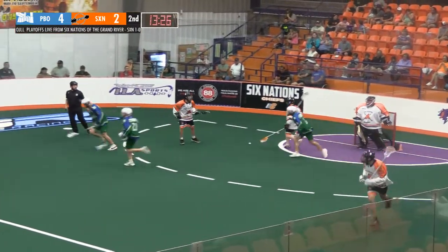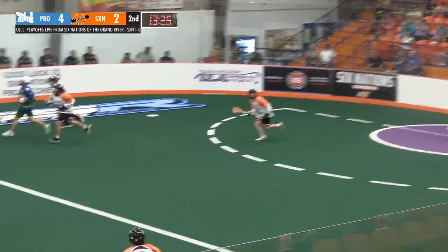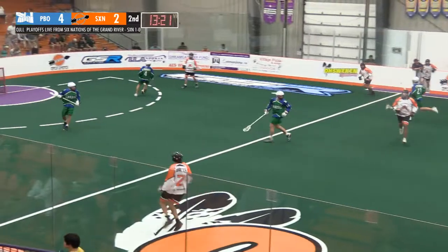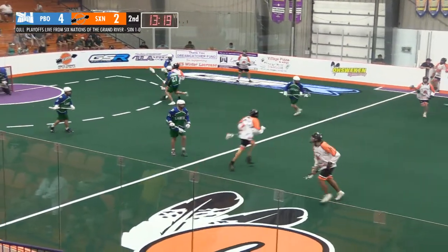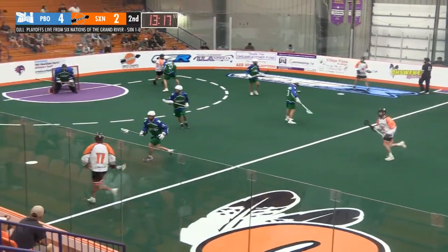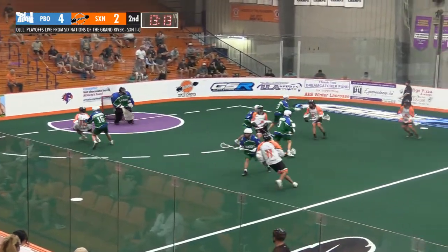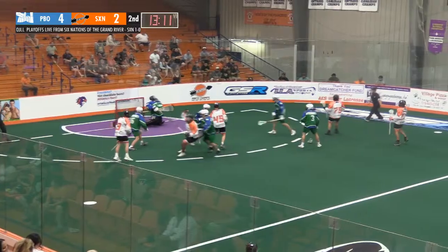Good spin move there by Matthew Drimmy, but Josh Rickey with the good defense. Drimmy finished the season with 21 goals, 35 assists, third on the team in scoring for the Lakers. McKay Jimerson, 16 goals, 24 assists.